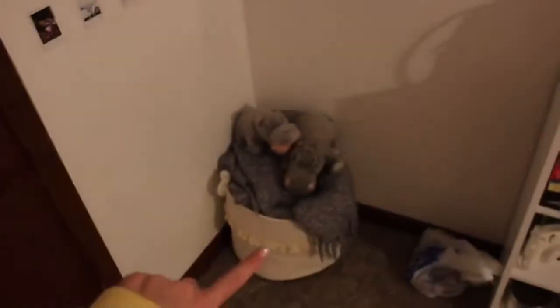Next thing I have is a little Polaroid wall. I did not have this in my last room tour. I just think it's so cute. It really lights up my room a lot. These are my newest additions from homecoming week. I literally loved it. The next thing, this is a new addition.